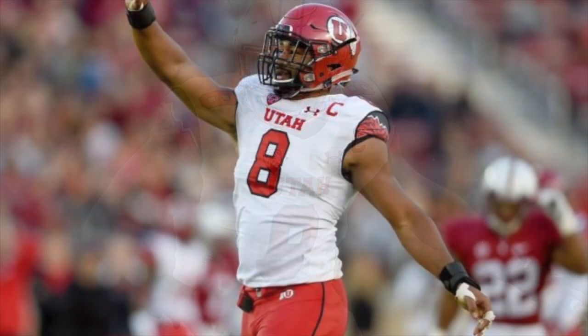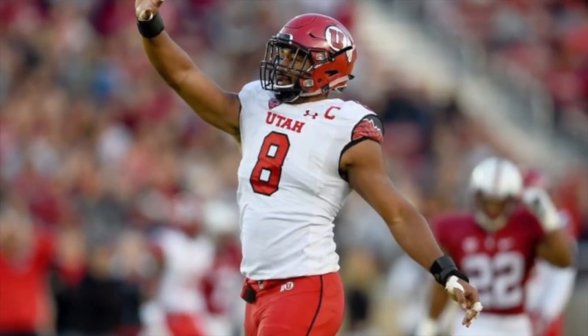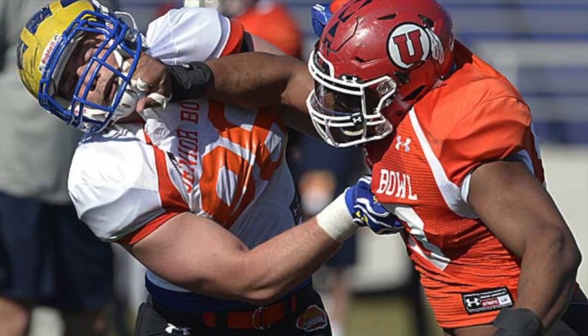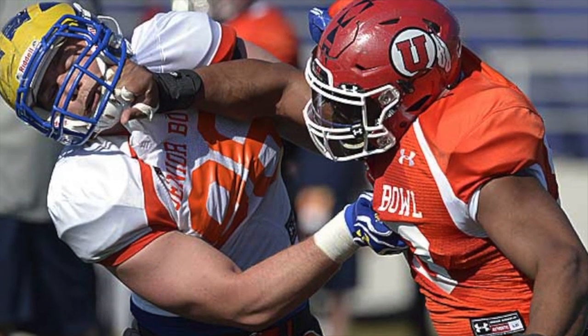Now, his change of direction skills are not as sudden as you would like, and at times, he tends to be a wait-and-see type of player instead of an enforcer. But overall, first-round talent and one of the better defensive edge rushers in this year's draft.